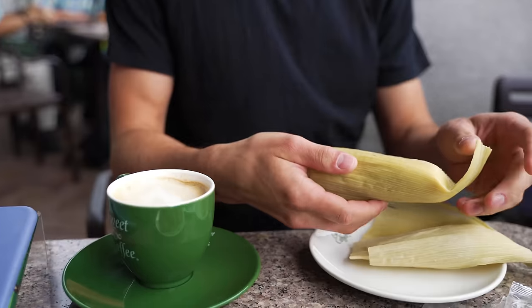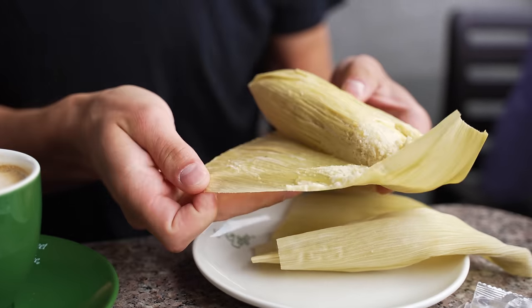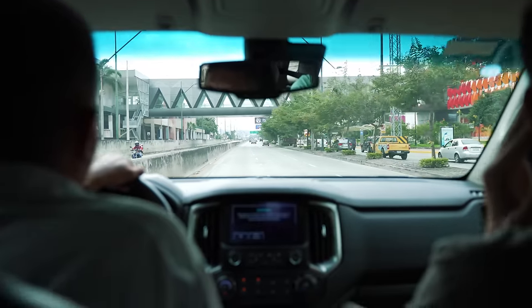Here we have the humita. The humita is like a Mexican tamal. Okay. It's made with corn and with cheese. It's sweet and it's very common to have it here for breakfast or for lunch. Wow. I usually have it for breakfast, for lunch, for dinner, and for a late night time. I love it so much.